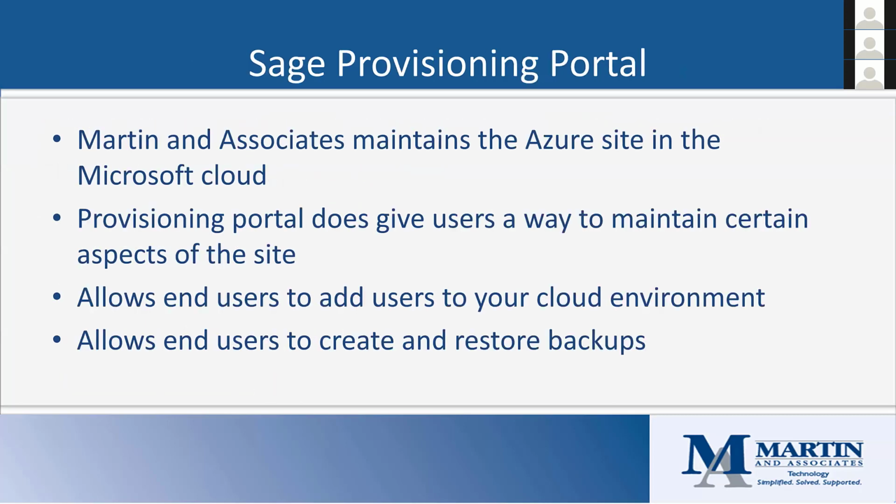So the Sage provisioning portal. This is the tool that Sage gives us as resellers, and you would even have access to this as an administrative end user, to use this provisioning portal to do certain things with that Azure server. So, as part of this, Martin Associates, even though it is hosted in Azure's data center, the people that maintain it is us. So we maintain the Azure site in our Office 365 portal, for instance.